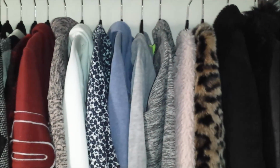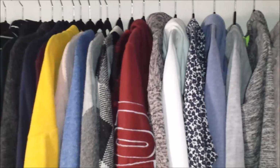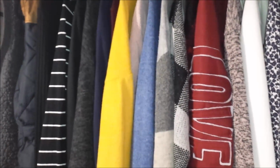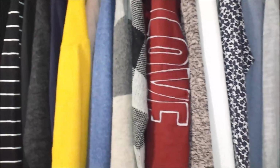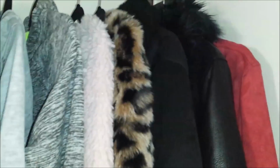And this section here is my winter section. This is the bar that is on the left side of the closet. And this one has all of my winter coats and all of my winter sweaters and hoodies. And as you could see here, on the back I'm putting the heavier coats, and on the front I'm putting the lighter sweaters and the hoodies.